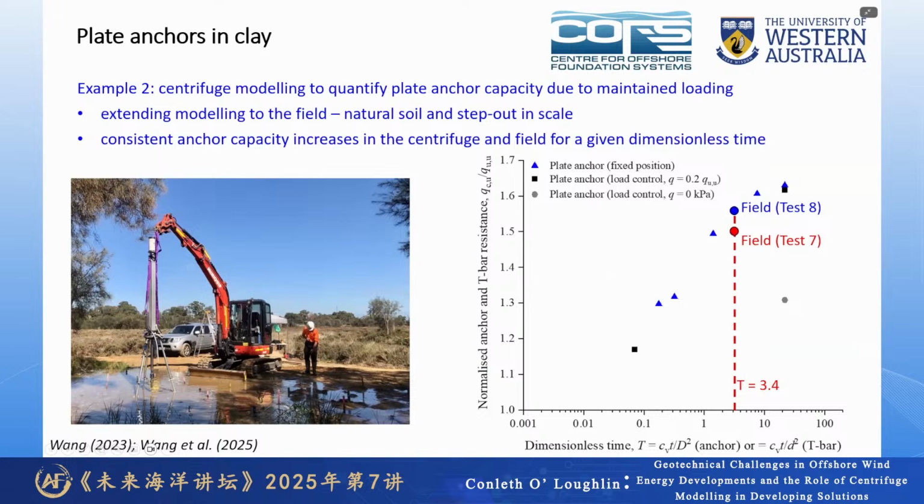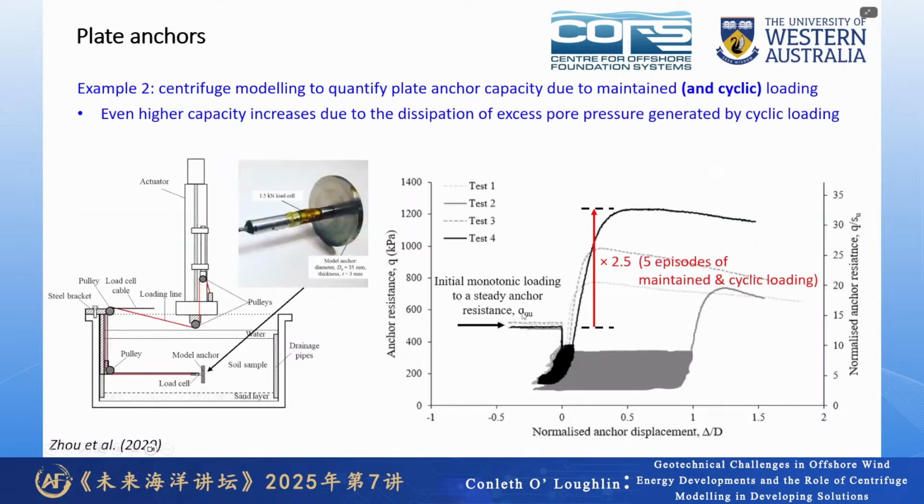And that's important if we really want to see these observations that we make in centrifuge model tests being taken up by industry. Sometimes you really do have to provide them with the evidence to make it easier for them to take this up. And sometimes that is going out to the field and showing that you get the same result in the field that you do in the laboratory. Of course, that was just monotonic loading.